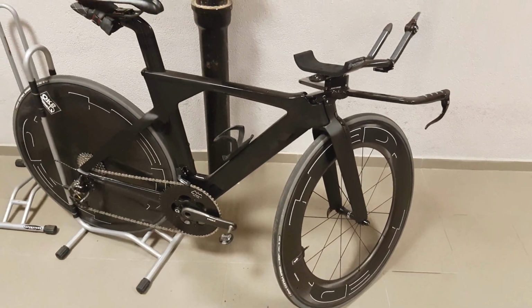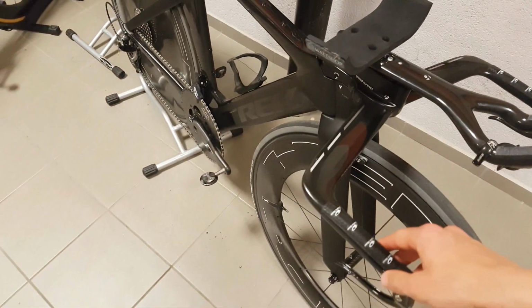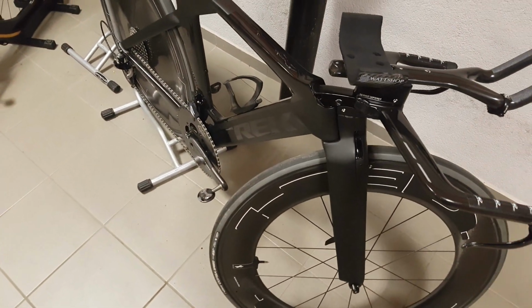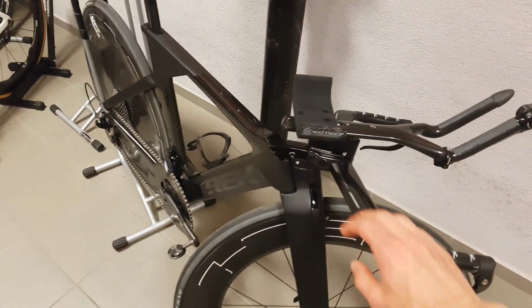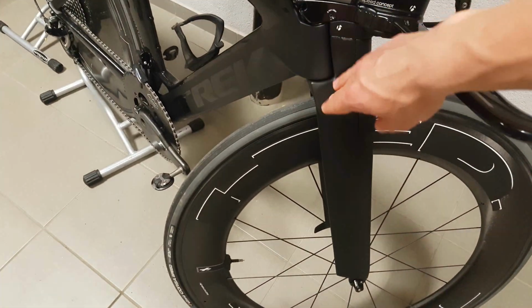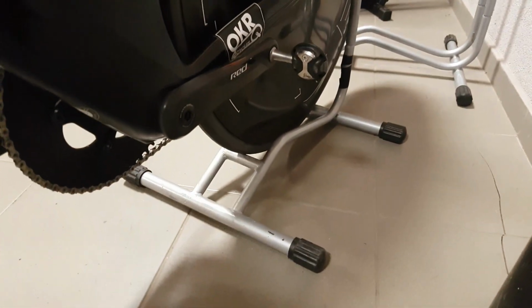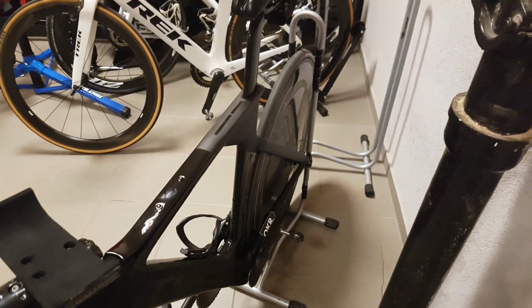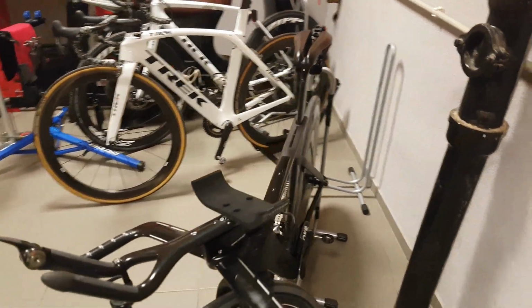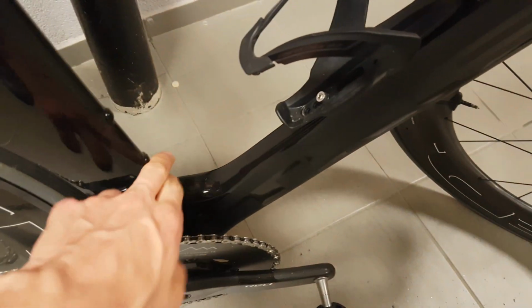So let's look at the frame itself and what the differences are. One of the differences you can spot right away between the old frame and the new one, as I said, is that the old one comes as a triathlon bike, so it has a non-UCI legal handlebar. The full foil fork is now UCI legal, so that's the same. It also had the speed fin underneath the rear brake, which it no longer does. And it was a full carbon frame labeled as OCLV 600.